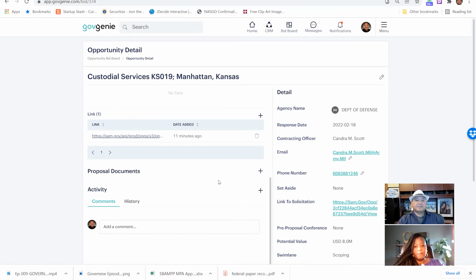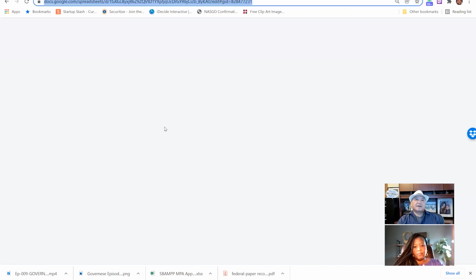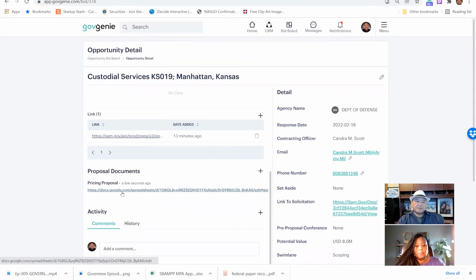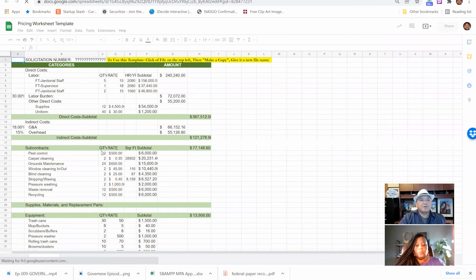Absolutely. Great thoughts there. Last thing I want to share in terms of the platform here is, now that you have a teaming partner, now you need to start writing your proposal and prepare to submit it. So we're in here, under this opportunity, in the proposal document, there's a little plus sign here. So I can come in here, I can put my pricing proposal and put the link in here. So I go to my pricing proposal. Assuming that this is the pricing proposal I'm going to be working with my teaming partner, I take this link, I come back to GovGenie and I paste it here, and I insert this here. So now my pricing proposal is in here. So my teaming partner can click on this link and manage the pricing documents that we're working together on.